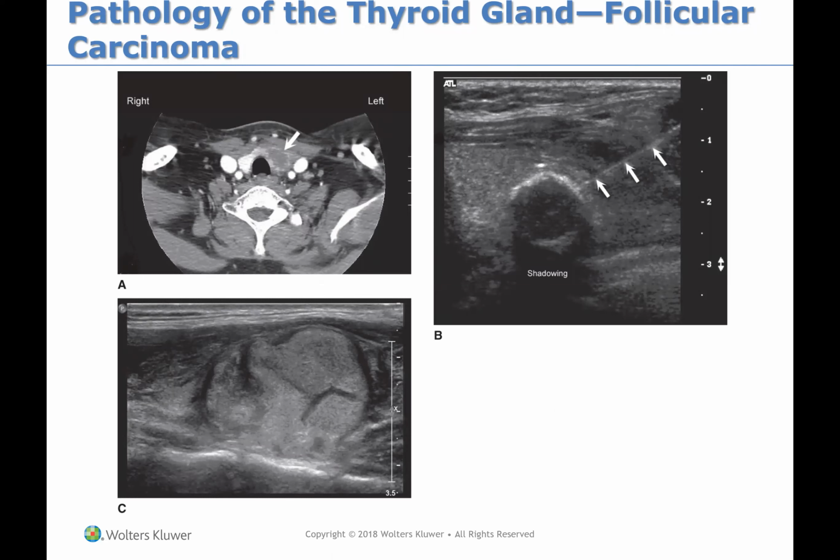Here is B, a fine. C, definitely you can see that. You can see a nodule with little calcifications around it. Here, B, there's the needle right there. They're doing a fine needle aspiration of that one.